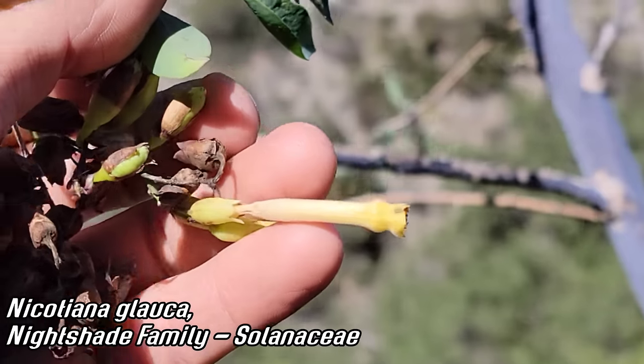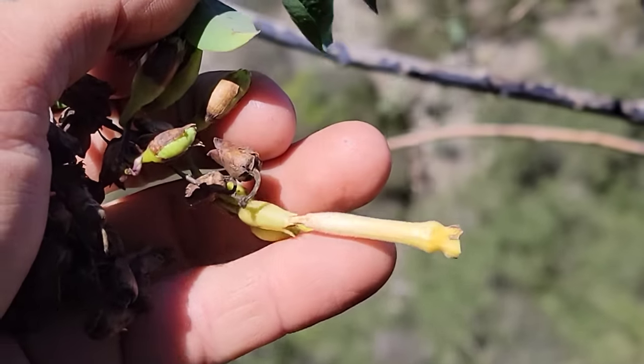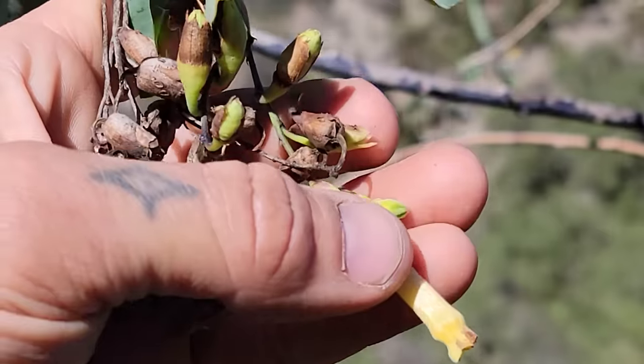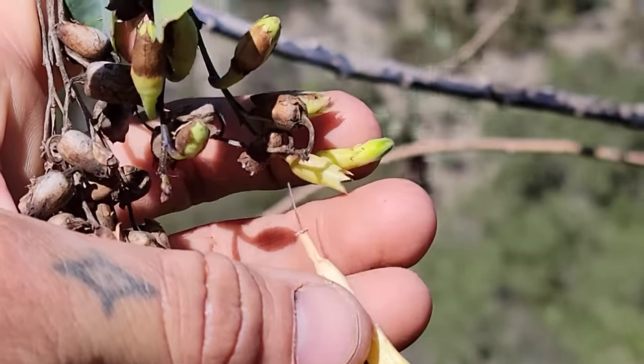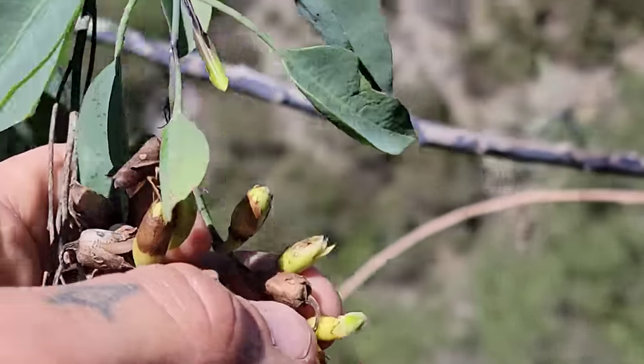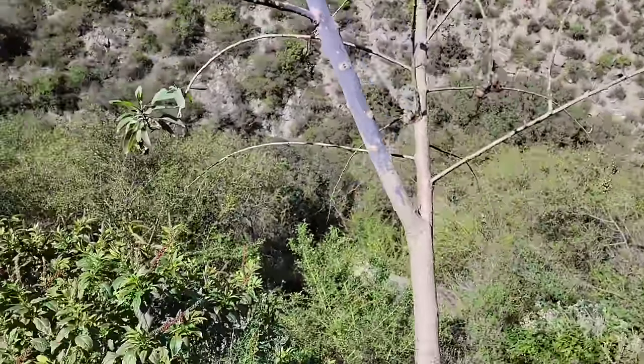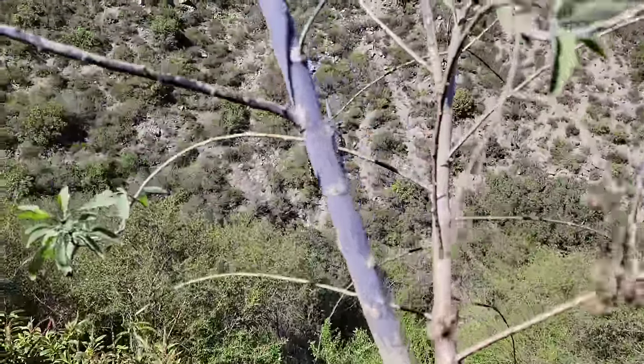See, it looks like it's adapting to hummingbird pollination, possibly moth pollination too. It's got a corolla that's fused into an elongated tube. It looks like the old style in there, so that one got pollinated. But yeah, look at how glaucous that stem is. Very blue. Very, very blue.